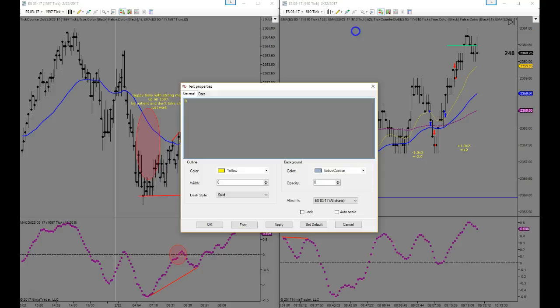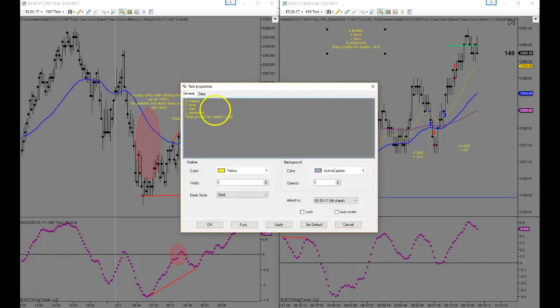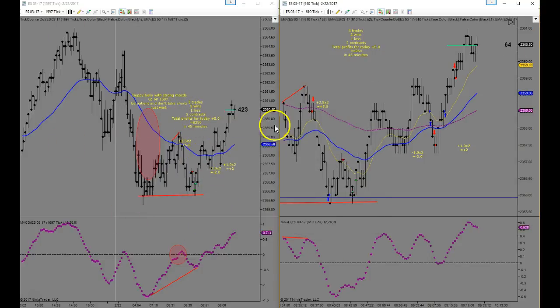So put this up here: 3 trades, 2 wins, 1 loss, two contracts. Total profit today plus 5.0. And so that is actually one. Equals, that's what, 250? And in reality, I made that 250 in about 10 minutes. Let's see, that first trade started at 8:36 or so, and it went to 8:38, so not even 10 minutes.